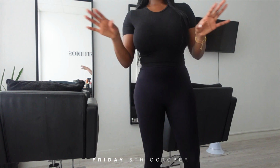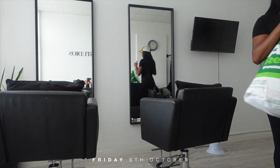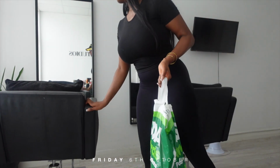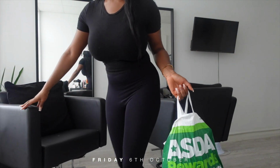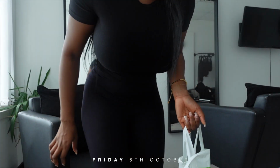So if I'm being completely realistic, I am not going to be in a position where I feel like doing someone's hair on Sunday. Like, if I'm keeping it $1.50, it just doesn't make any sense. So I don't know why I'm trying to say that I'm going to be doing hair on Sunday.